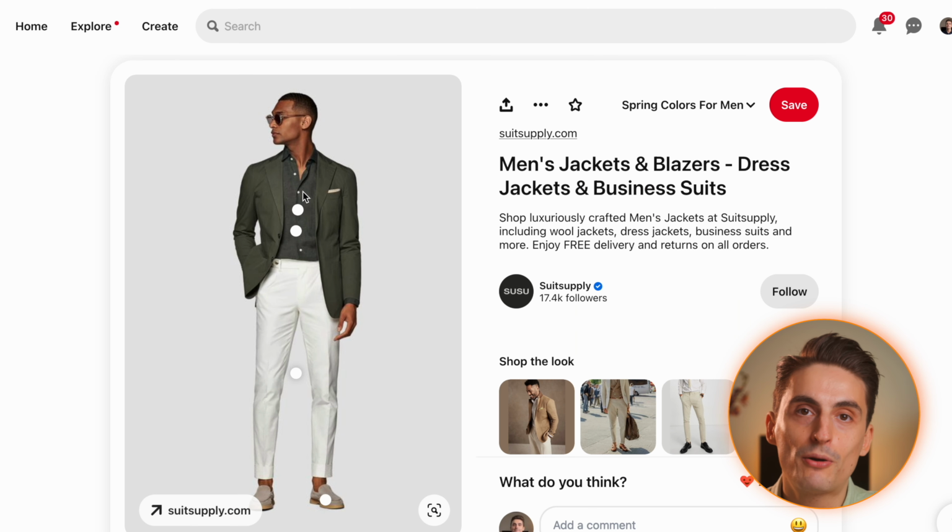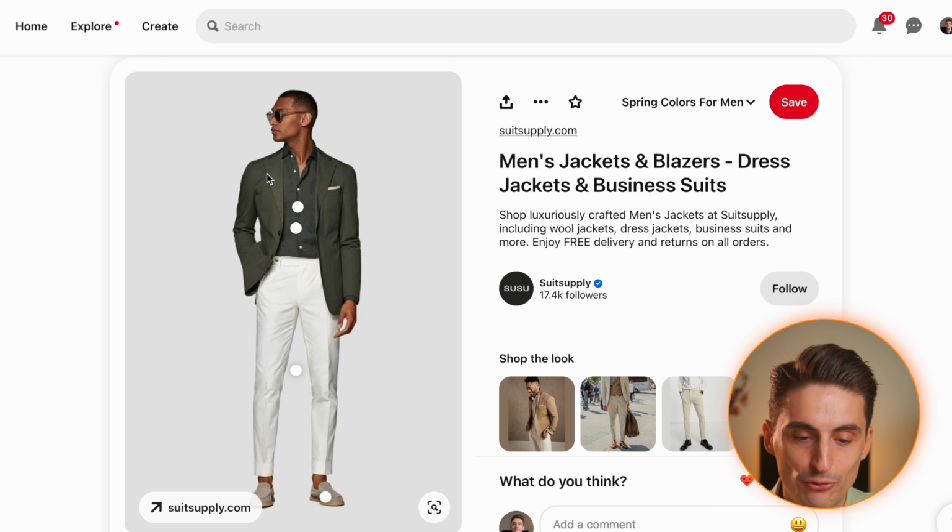And another interesting combination, like I mentioned in the beginning, is when you just take two colors, but then you take different shades of each color. So for example, here in the Suit Supply outfit, you can see a green jacket and then a different shade of green for the shirt and then white trousers. Again, white being a more neutral color. That's why this works really well, because with white trousers, you can pretty much wear almost anything on your upper body and it's always going to look quite nice.